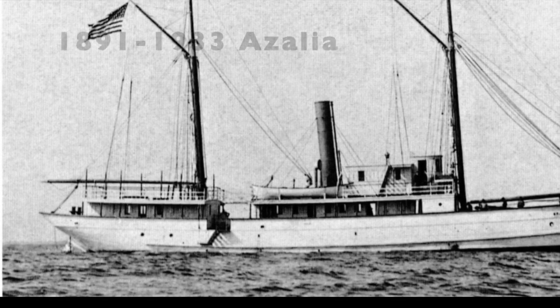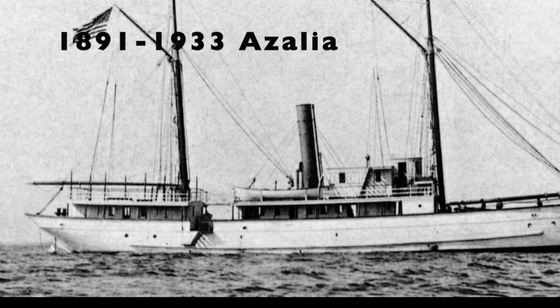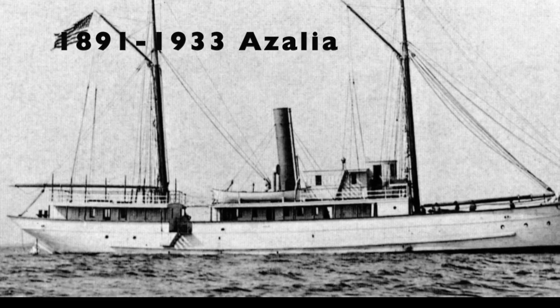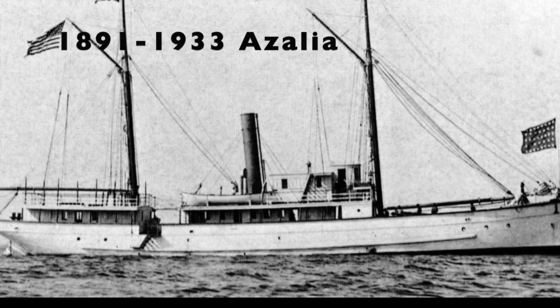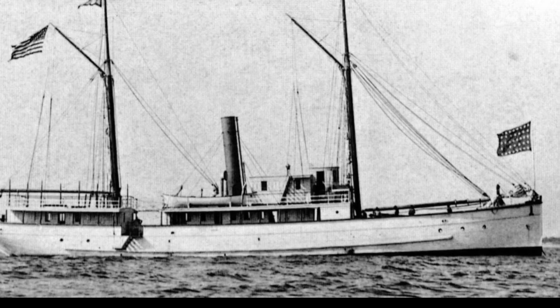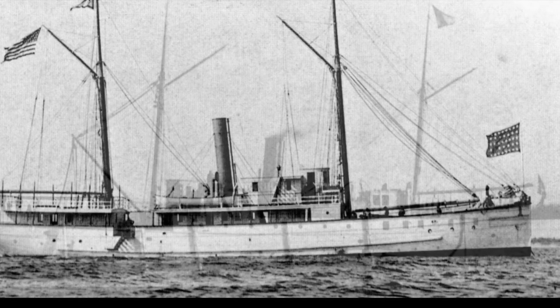Built as an inspection tender, the keel was laid on May 24, 1890. It was delivered on June 18, 1891, and assigned to the 2nd LHD at Woods Hole. In 1921, it was damaged in a collision with a schooner in dense fog off Pollock Rip, but was repaired. Declared beyond economical repair in 1932, it was replaced by USLHT Myrtle.